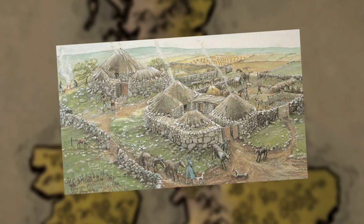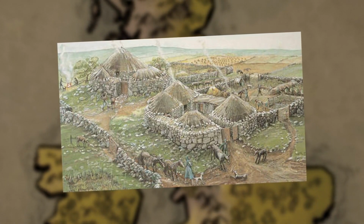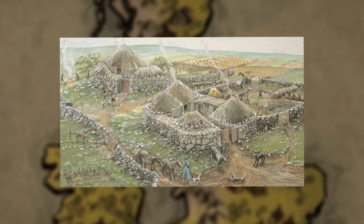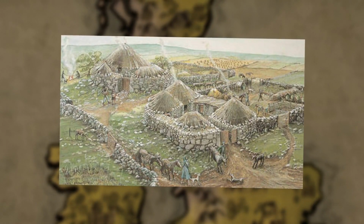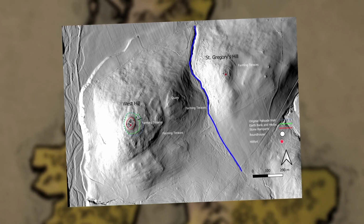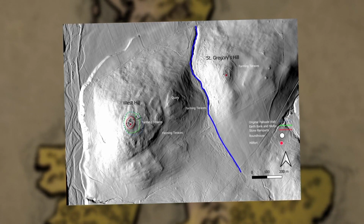So you're seeing quite a few roundhouses inside there, probably around 10 roundhouses, which could suggest a population of maybe 60, 100, maybe 120, depending on how you count it. If there's 5 people, 10 people, 20 people living in each roundhouse, it just depends. But they had yards and workspaces around them.